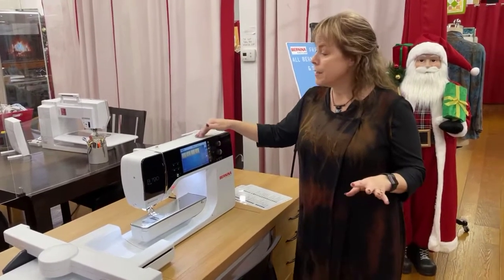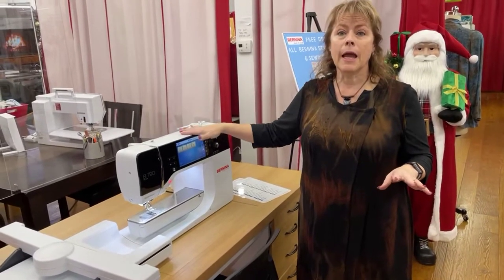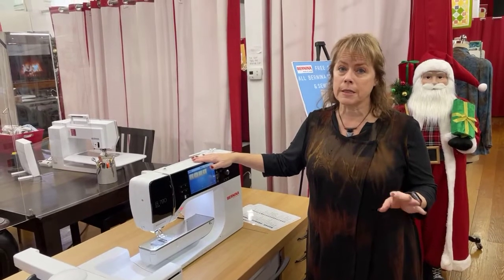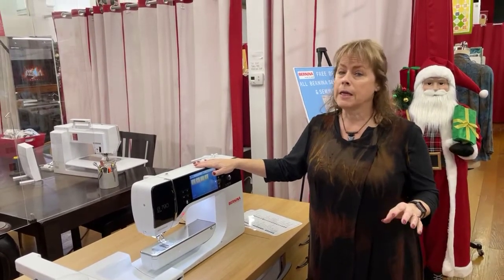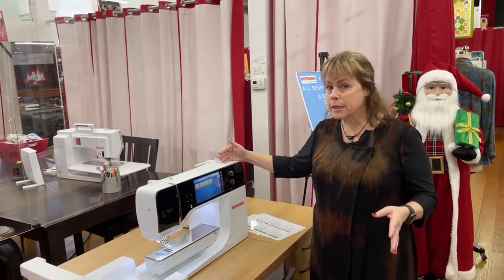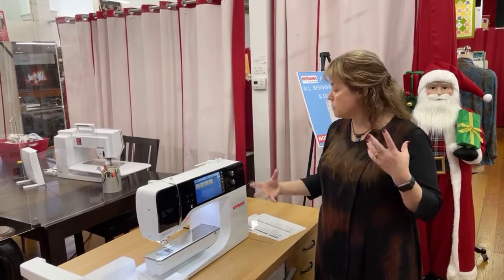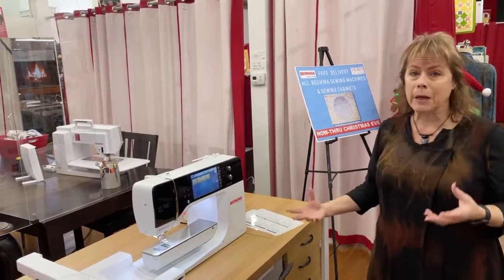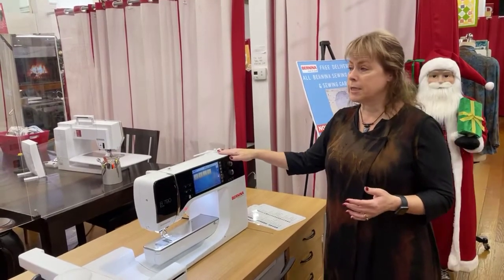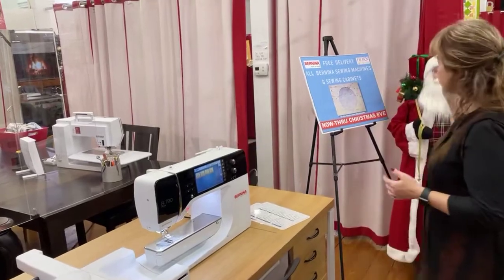So this is basically a machine that is over $4,000 less than a typical 790. It's a great deal. And of course it comes with all the accessories that go with it. It comes with everything that you would expect with a 790, including trolley bags, so you'll be able to take it home with ease.